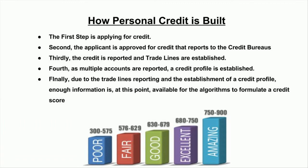How personal credit is built. The first step is applying for credit. Second, the applicant is approved for credit that reports to the credit bureaus. Thirdly, the credit is reported and trade lines are established. Fourth, as multiple accounts are reported, a credit profile is established. Finally, due to the trade lines reporting and the establishment of a credit profile, enough information is, at this point, available for the algorithms to formulate a credit score.